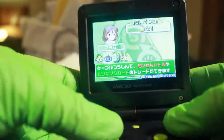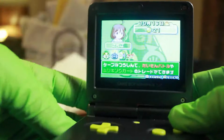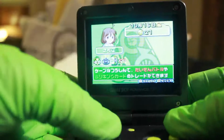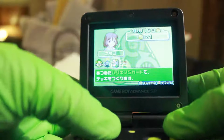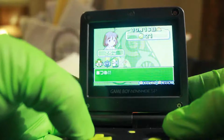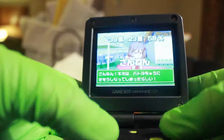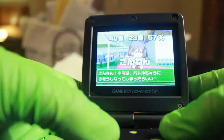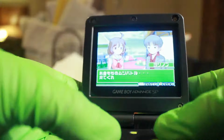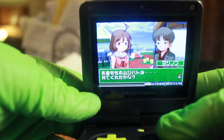This looks like a GameCube Connect cable, so it looks like it has another mode, like a hookup to the GameCube mode. Not sure what that is, and I'm assuming that's special. Let's just start up this, see what happens. Dialogue. More dialogue, so I'm gonna keep this in focus and just sort of skip until we get gameplay.